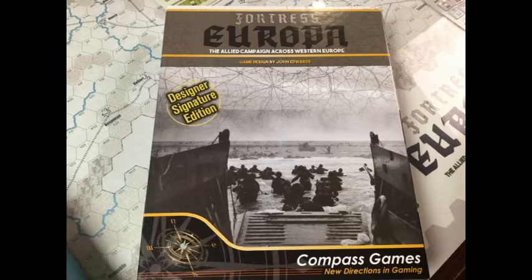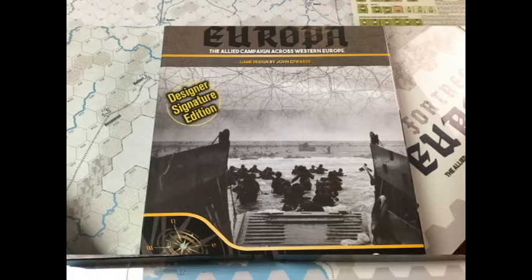Cool. Today I'll be bringing you some new old-timey gameplay by looking at Fortress Europa, the designer's signature edition published by Compass Games in 2019. For those of you who don't know, in addition to publishing new games, Compass also reaches back in time to republish classics from the past by vastly updating the graphics treatment and enlisting someone with some connection with the original to update the rules as well as provide a better graphical treatment for our gaming pleasure. The goal is to modernize the game while preserving the original design.